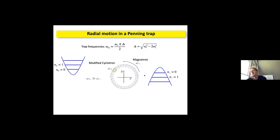This means that if you want to get the magnetron to be in its lowest entropy state, the easiest way to do that is usually, what you would do in a normal oscillator, is you would cool to the ground state, right? And for the magnetron motion, you have to put energy into the system in order to drive it down to its ground state, essentially, which is now the highest energy state.